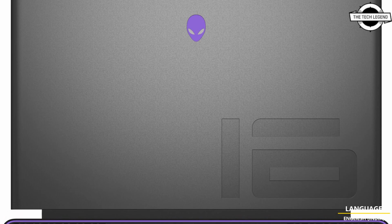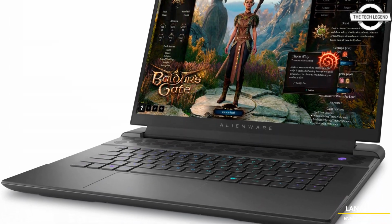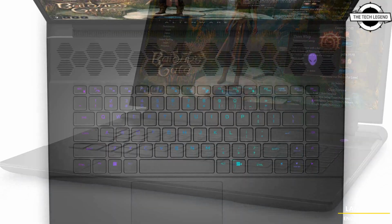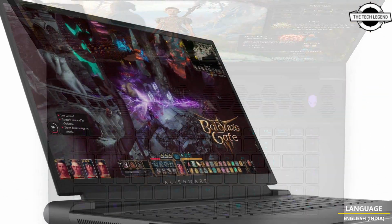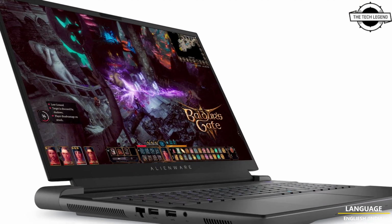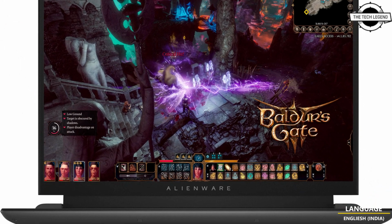And the laptop comes with wired and wireless LAN plus Bluetooth connectivity powered by Qualcomm WCN6856 and operates on a 6-cell 86-hour battery. And friends, the laptop comes pre-installed with Windows 11 Home and is priced at $2048.